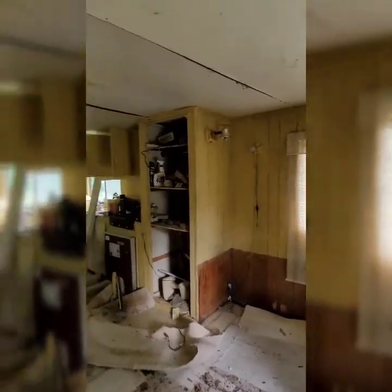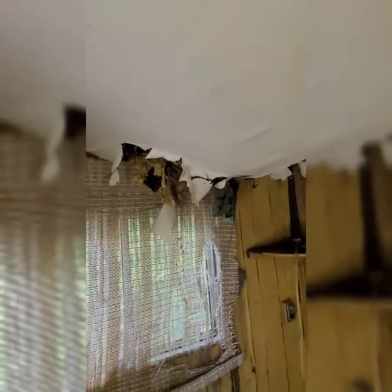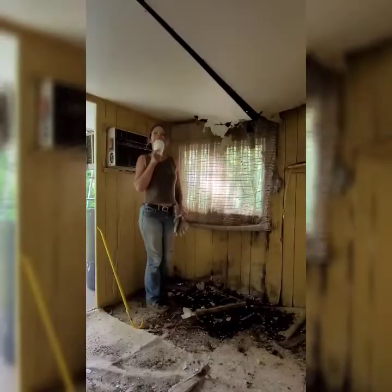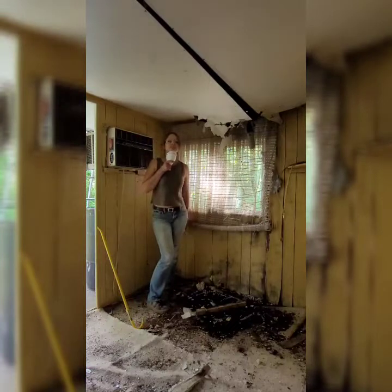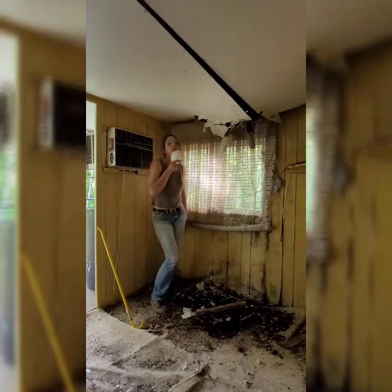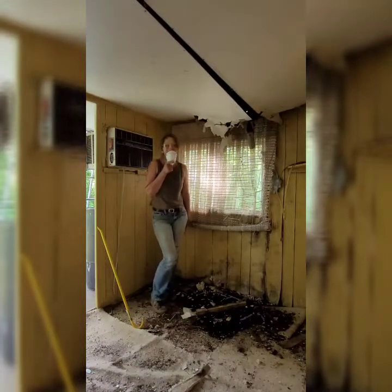So next, I'm going to tackle this hole in the ceiling. Might as well just rip the whole ceiling down and see what the structure is like up top. In an effort to keep potentially hazardous particles out of my eyes and lungs, I have donned my safety goggles and my mask. And now we're gonna rip out the ceiling, or at least this part of it.